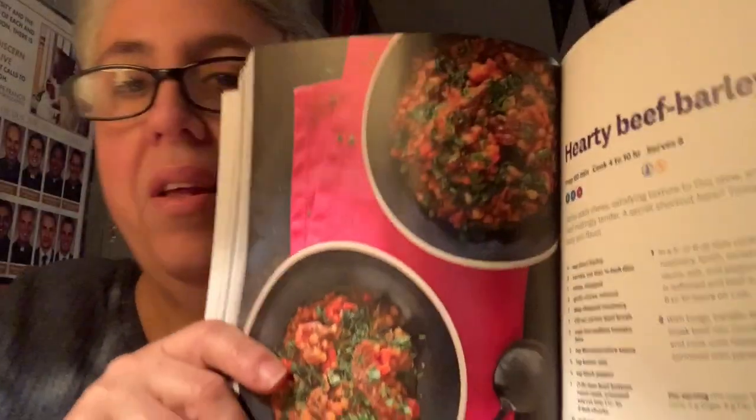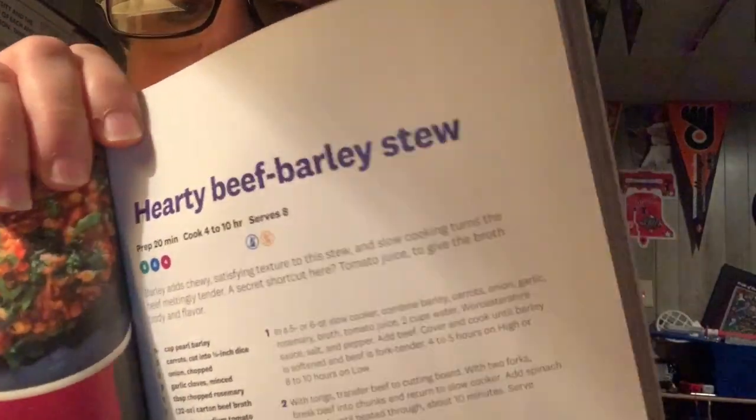And, again, this is hearty beef and barley, so pull that one up. Gives you all the points for all the plans. See it right there? Which is kind of nice because some of us are green, some of us are blue, and some of us are purple. Tells you it's low salt. Cook time, prep time, how many it serves. Gives the nutrient information. I'm telling you.